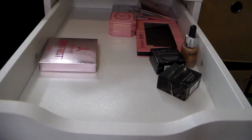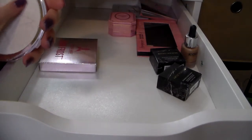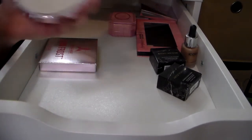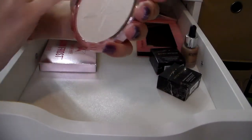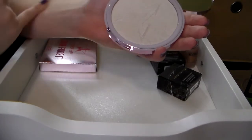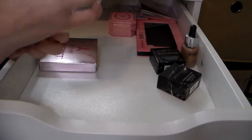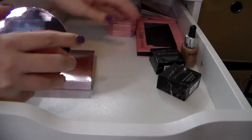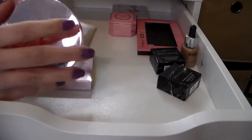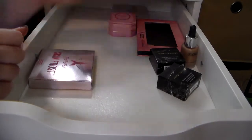Then I have Crystal Ball from Jeffree Star. Oh my gosh, why are these so hard to open? Okay. I have Crystal Ball. I'm going to keep this for now because it's such a white highlighter. I don't know. Maybe not. Should I keep it? Well, that's kind of underwhelming. Maybe it's time for this to go. Okay. Yeah, I think this can probably go. I don't really need it. The packaging's super pretty though.